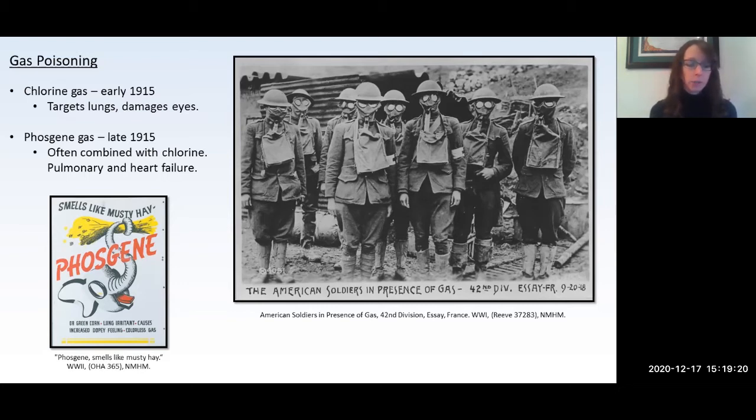Chlorine gas was introduced first, which targeted the lungs and damaged the eyes and could result in death if inhaled. Phosgene gas was introduced later in 1915 and was often combined with chlorine gas. Phosgene gas caused respiratory and heart failure, and these gases combined were sometimes referred to as the suffocating gases.